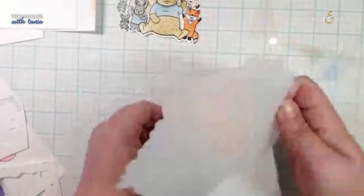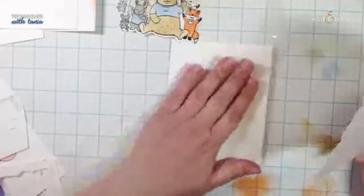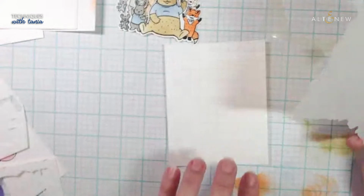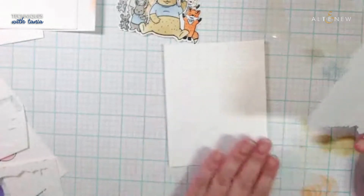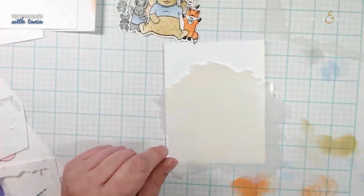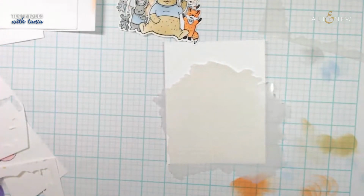So what we're going to do today is I'm going to make a little scene. I'm going to make a cloud sky background, and I'm also going to make a little ground using another stencil that I'm going to get out in just a second, but I'm going to start with the Cloud Scene Stencil. Now, I think that the key with making skies is I like to use two different kinds of blue.